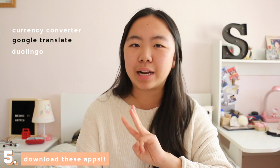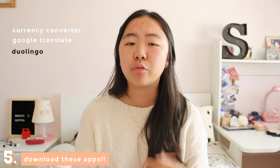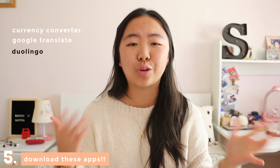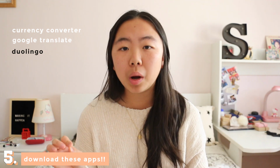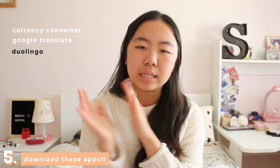And then the third app that I talked about is Duolingo. Duolingo is a great app to have maybe a couple of months before you go on your trip if you want to learn more about the language of the place that you're visiting. It's just fun and you get to learn a little bit more, and it's helpful because they have some easy words and easy phrases that are commonly said.